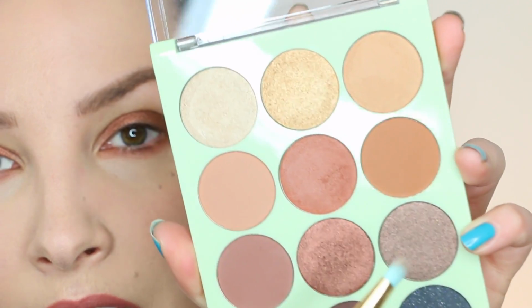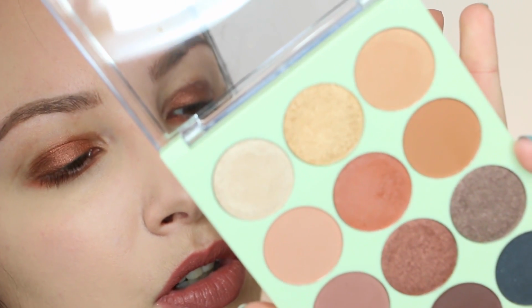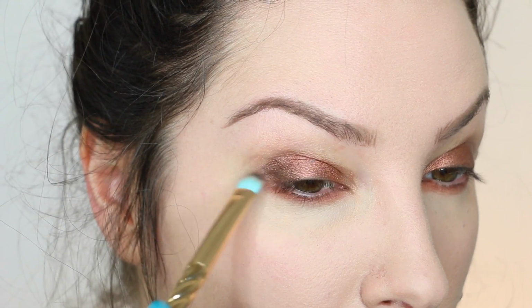So I'm going to use this dark shimmery shade here. So once again, on an angle, you can probably see the true color. It's that one there, and I think that one's called Ping. All right, so I've got a little bit on the brush. I'm going to just put it on to deepen the outer corner a little bit.